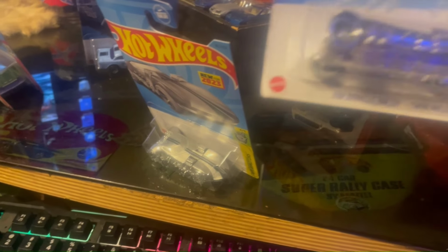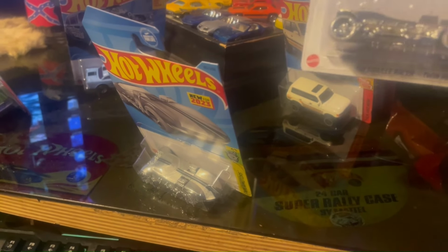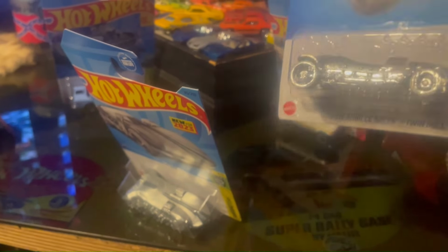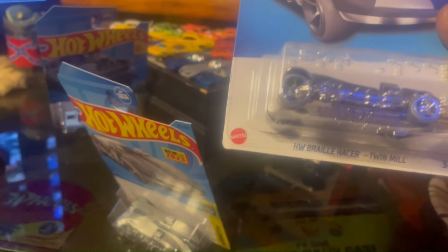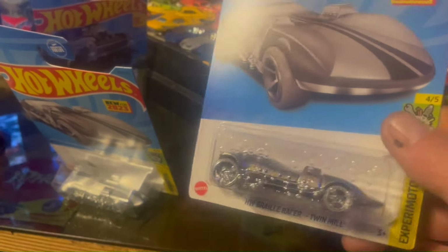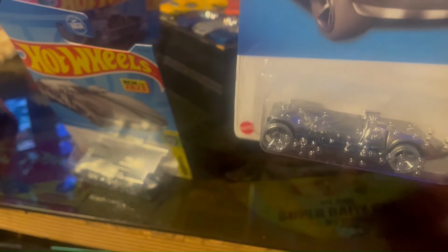This is the first Braille Hot Wheel that they ever came out with that blind people can read, twin mill on it. I don't know, I'm gonna give it to my buddy across the street. He's been blind his whole life, and he will tell me whether or not what that says, which is gonna be cool.